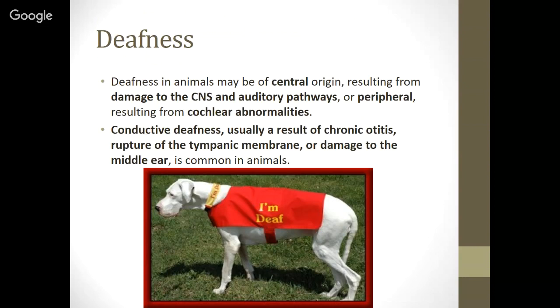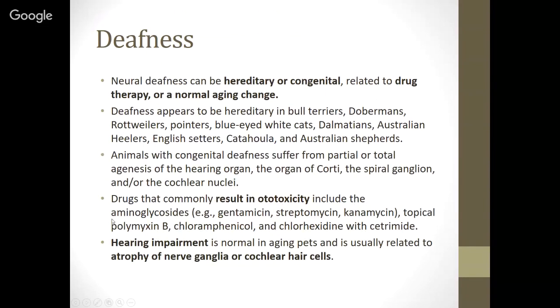So conductive deafness refers to the loss of the ability of the animal to convert those vibrations of air into a nervous stimulus, as opposed to those that are central or peripheral in origin, because we've got damage to the central nervous system, the auditory pathways, or cochlear abnormalities. So it's like primary versus acquired.